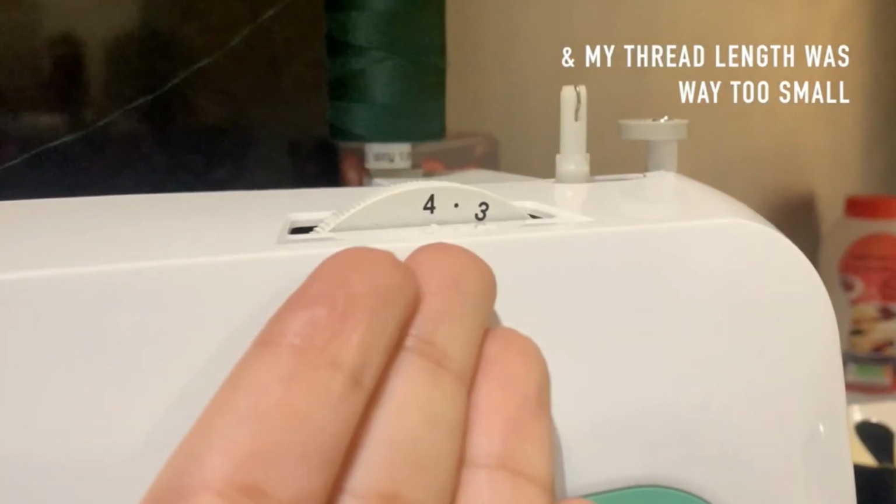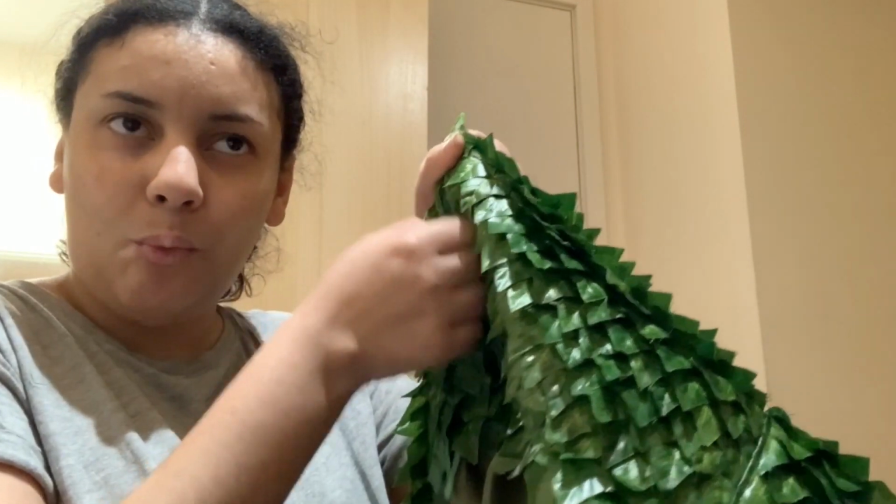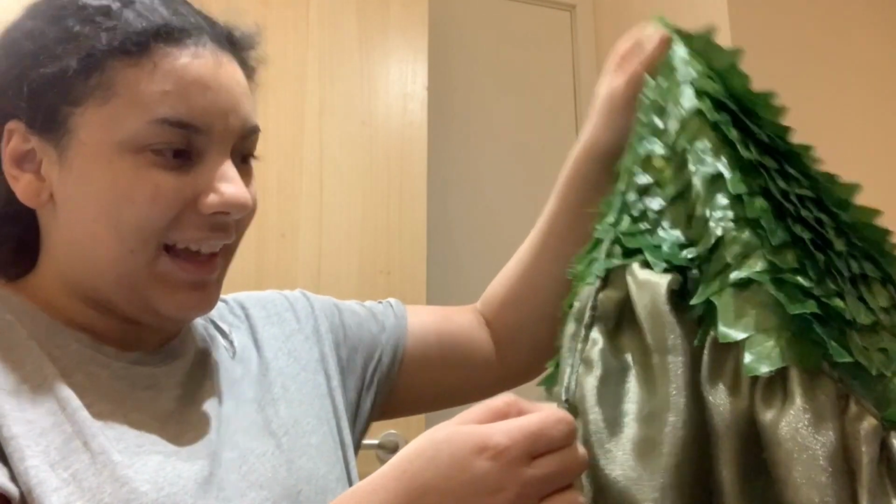I realised I had my tension way too high when I wanted to sew, and that just made it like a billion times more difficult. But eventually I did get there. The zip does not look nice at all. Do not expect anything nice when it comes to me and zips, but it was functioning. And that is all I needed.